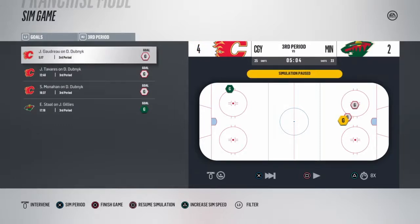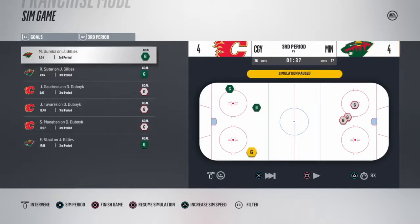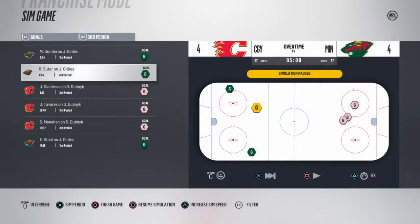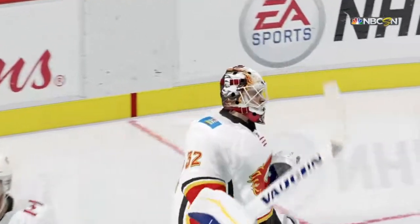So let's see if it stands through, and it looks like it will as Johnny Gaudreau gets in on the scoring. But Ryan Suter making it close here with 2 minutes left, and then they tie it up. Matthew Dumba, the Calgary native, ties it up in the final 2 minutes of the hockey game. So I really thought after Gaudreau and Tavares scored there, we were going to hang on, but we do blow a 4-2 lead, and they get us to overtime. So I'm going to try this one again. Hopefully we can get another overtime. It is another overtime win for the Calgary Flames.